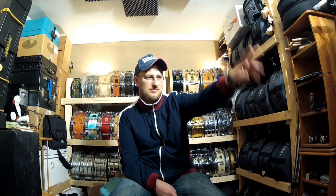I first came across these particular drums when I got given a couple to review, and I originally had a 14x4 and I had a 14x7, and I was really quite impressed with the drums, and I actually ended up buying the 14x4. It's in this mysterious stack of drums that you never see, but I can assure you is there. And the 14x7 actually belongs to someone else already, so it wasn't available for sale.